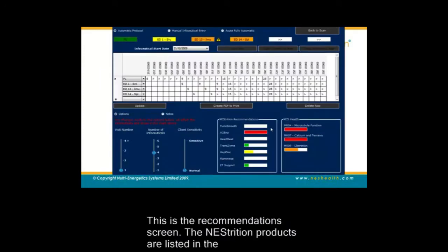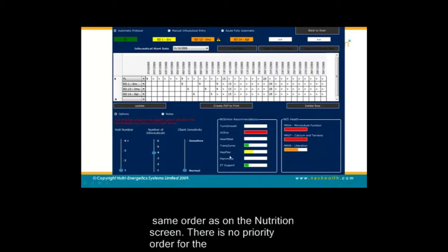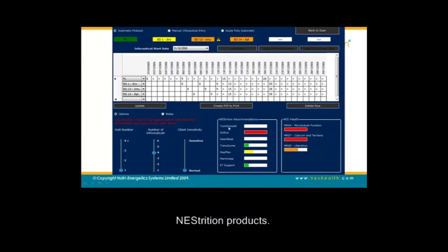So this is the recommendation screen in Provision, and you can see that we have the NEStrition range listed. Again, not in priority order. This is in the same order as listed on the NEStrition screen. So you can see that the red indicator is carried over. We do not have a recommendation for the NEStrition because, as I've mentioned before, there are factors that need to be considered by the practitioner before the particular supplement is chosen.